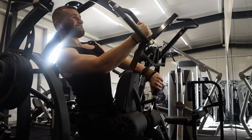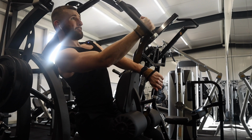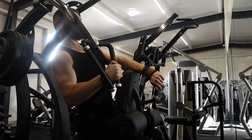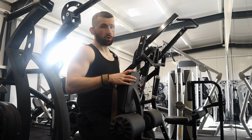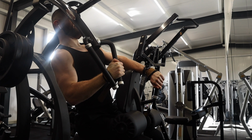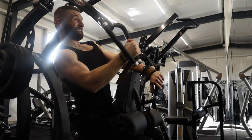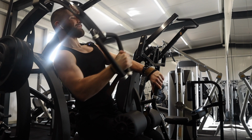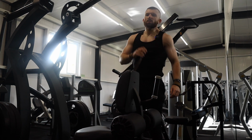So I'm gonna have a slight pause in the lengthen, just to feel like, right, yeah, I've contracted, and then I can come back. So keeping that all on my lat. So I need to get 8 reps here. I've just done my left arm, got 8. So I need to match that with my right. Perfect, that.